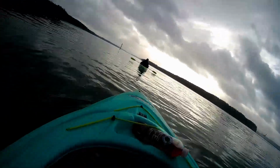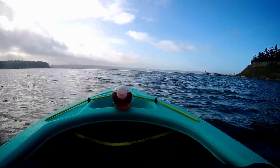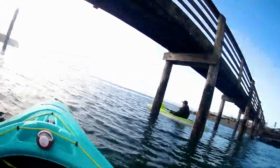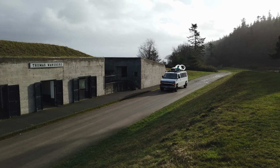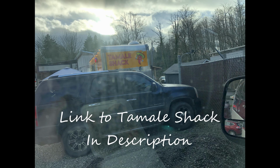We couldn't drag the kayaks all the way up here and not at least put them on the water for a minute. It was really cold though, so it was the world's quickest kayak trip. We ended our weekend with lunch at the Tamale Shack.